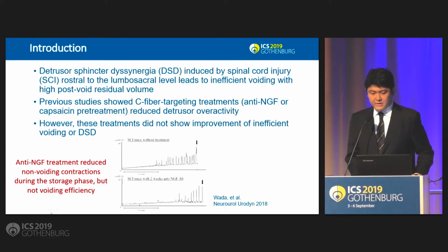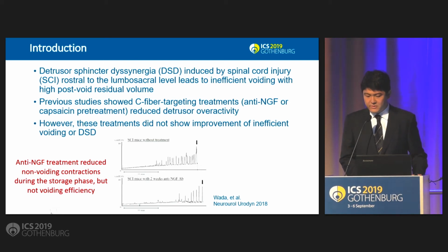So as an introduction, detrusor sphincter dyssynergia, DSD, induced by spinal cord injury rostral to the lumbosacral level, leads to inefficient voiding with high post-void residual volume. Previous studies show that C-fiber targeting treatments, such as anti-NGF or capsaicin pretreatment, reduce detrusor overactivity. However, these treatments did not show any improvement of inefficient voiding or DSD.